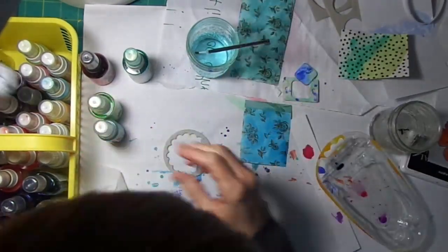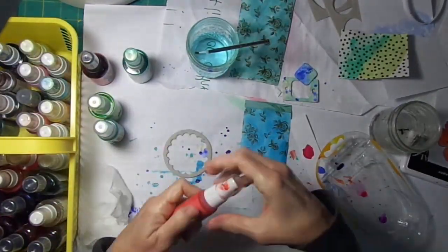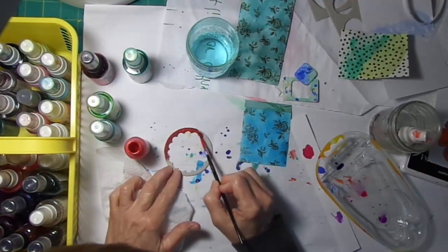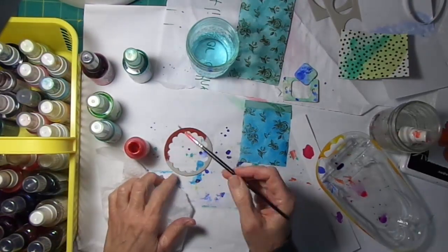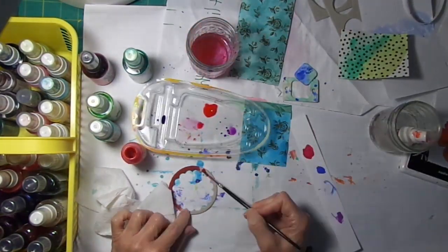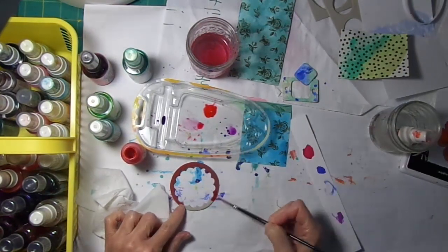Another thing you can do with your mist is to recolor pattern paper. Now you can also use them to recolor chipboard, and that's what I'm experimenting with here. This is like a fire engine red. It's called Rudolph or something. It's a very, very bright red color. You can see it there in the palette.